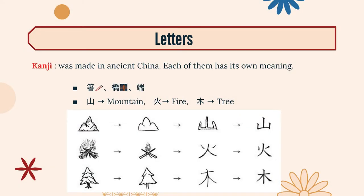Okay, the last one is kanji. Kanji was made in ancient China. Each of them has its own meanings. So let's look into the examples.